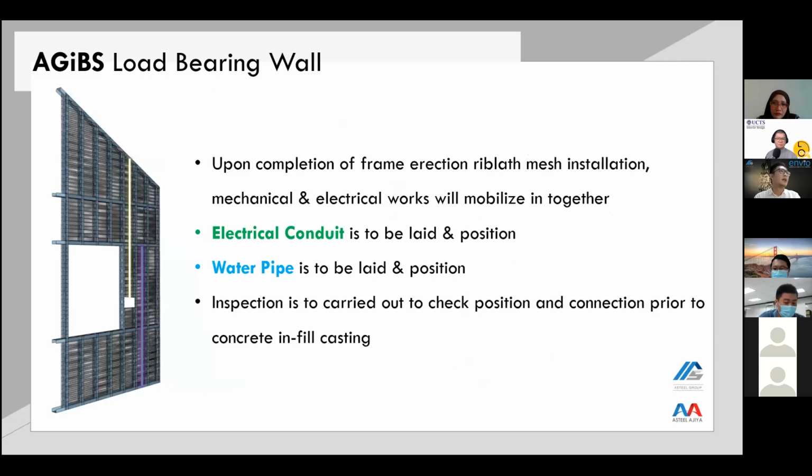Right. So once the framing is done, the next thing you do is put in the conduits, which are the electricity conduits and the water pipes. Normally in conventional construction, this comes in later. After you put on your bricks and maybe some plaster, then you start to hack your wall to put in the piping, which is tedious in a way, and dirty as well. So our system is a bit different.